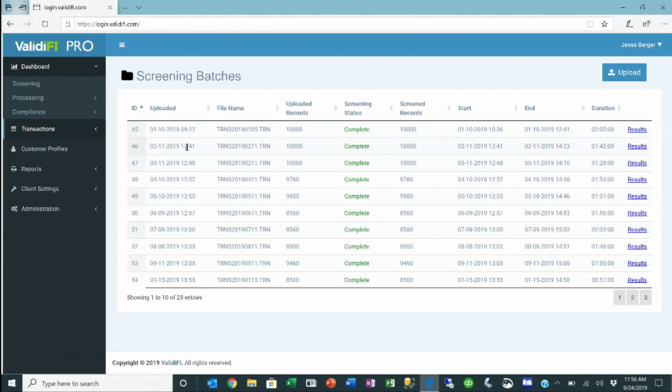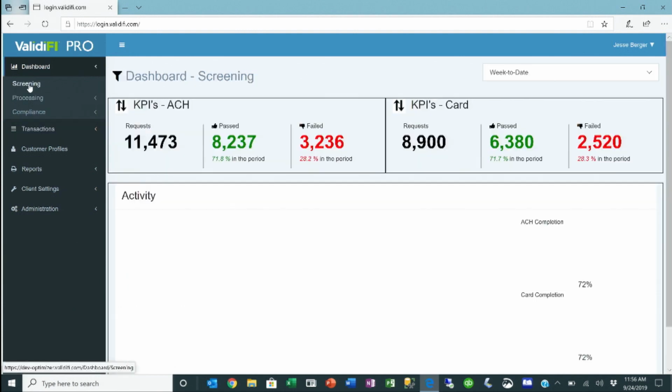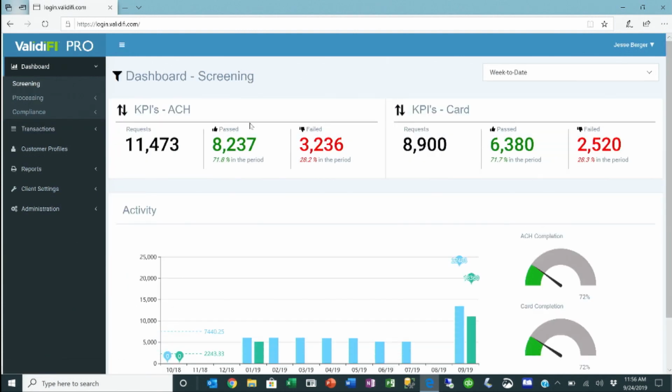So screening is just what it says. It tells you exactly how many ACH transactions you've submitted, how many passed as having enough funds, how many failed not having enough funds, or if you had card transactions, you can see how many actually would go through and how many had failed. So you're blocking the bad transactions before they actually get to the payment processor or the bank.